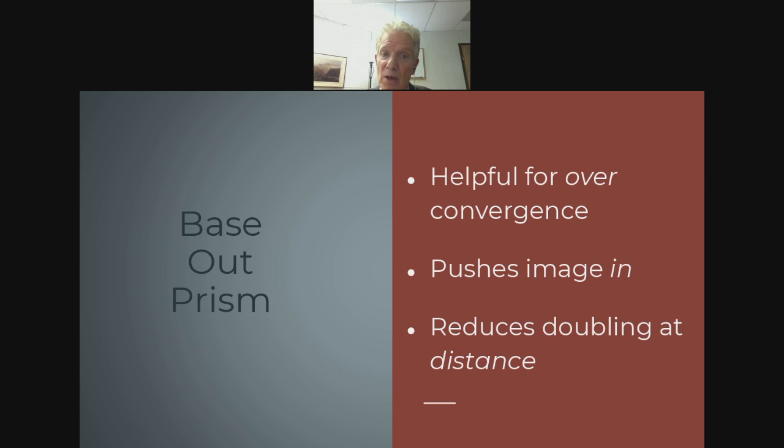Now, this can happen up close too. I mean, I tried to make it simple in these slides, but you can have overconvergence up close, just like you can have underconvergence in distance. But that's not the norm. That's not the usual thing that we see. We definitely see underconvergence being a problem when a person has to do a lot of close-up work, especially a kid in school. See this all the time. Or a person that has underconvergence and they have to do a screen-based job, which is definitely more popular now.